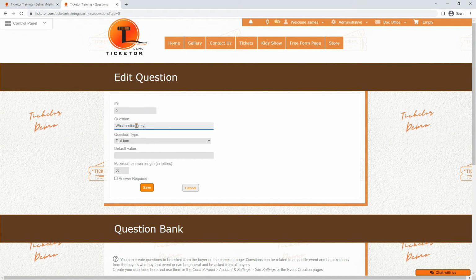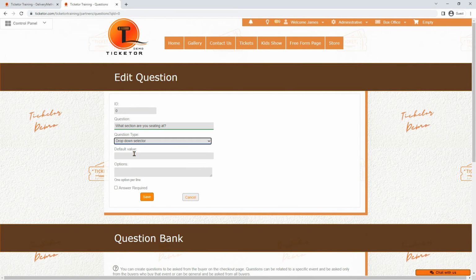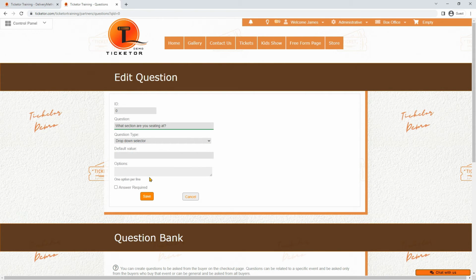I create the first 2 questions of type drop down with certain items that the buyer can choose from. I will set the default value to blank, and I add a blank option as the first option, so by default, no section is selected. Then I add the list of sections as the next options. I mark the questions as answer required so the buyer cannot leave the question blank.